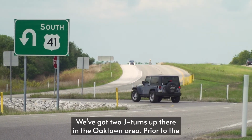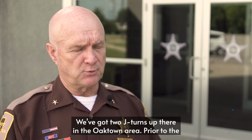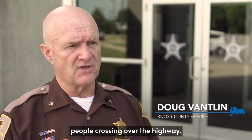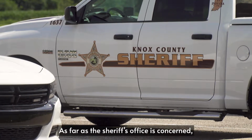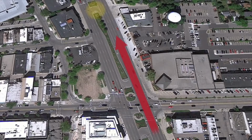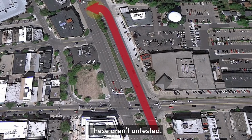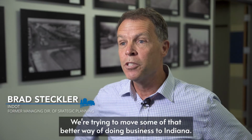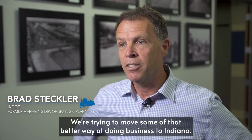We've got 2 J-turns up there in the Oaktown area. Prior to the J-turns coming in, we did have a lot of accidents, people crossing over the highway. As far as the sheriff's office is concerned, we haven't worked any accidents, and it's been a little less than 2 years. These aren't novel, these aren't untested, these are proven in other states. We're trying to move some of that better way of doing business to Indiana.